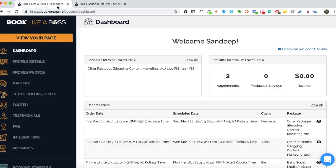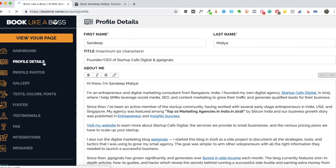Now let me go to the dashboard. This is what you see when you log into your Book Like a Boss account. It gives me a summary of what my schedule looks like for the week. So the first thing you need to do once you log into your Book Like a Boss account is go to profile details and start filling in all the mandatory details here.